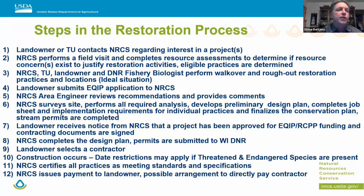Since I live in Grant County, they asked me to go out on some of their walkovers, but the majority I've been on, it's the NRCS district conservationist, a representative from the TU chapter, the landowner oftentimes, and the DNR fisheries biologist. And we all walk, and the fisheries biologist provides a lot of good information. Also, at times, there's some practices that NRCS can't cost share on, and Trout Unlimited might say, well, we'll cost share on that. And at times DNR will say, well, we'll cost share on that. So that is the best case scenario when that works out that way.